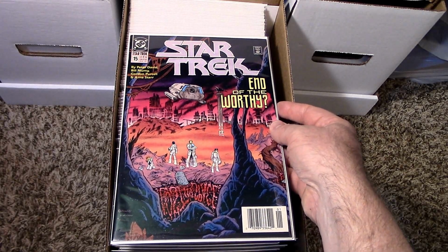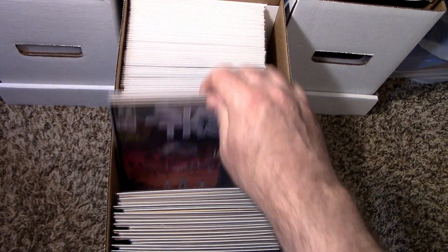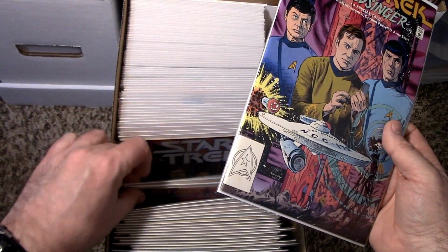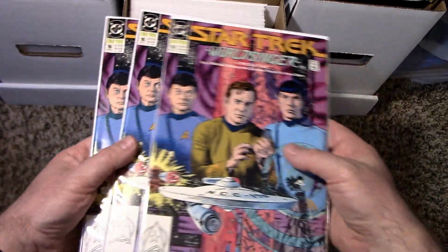Number 15, Into the Worthy. Some apocalyptic situation there. And maybe it feeds into World Singer. I do remember reading this. No, it doesn't. How many copies of this one do I have? I must have really liked this one. I got 3 copies of number 16.